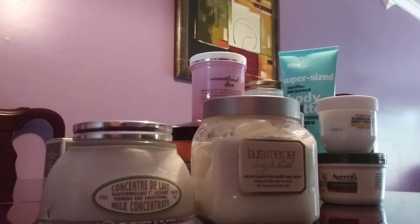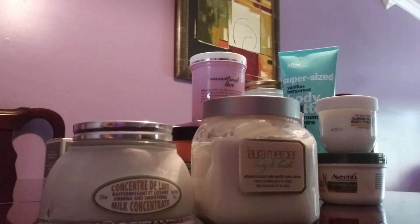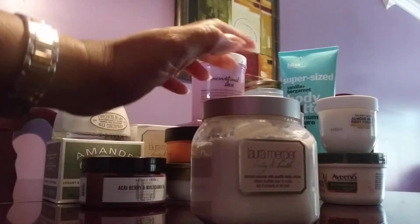When I use these body butters, mostly I use them on my upper body part, because I like to smell it. I wouldn't smell it if it's down on my legs, and for me it's just a waste of money, because these two are very expensive. So I just want to put these on my hands and on my chest and just on my upper body. Okay, and then I use something else that would complement the scent.